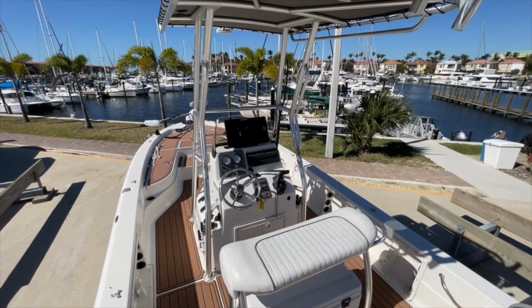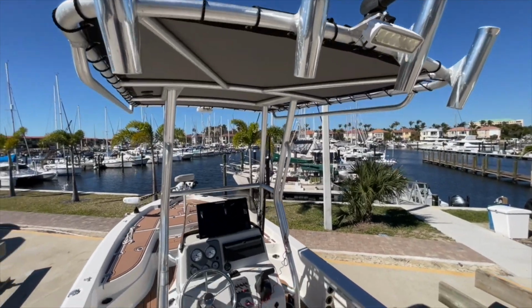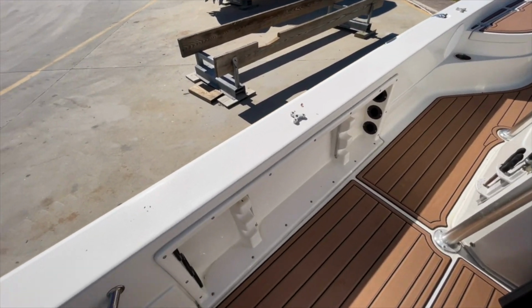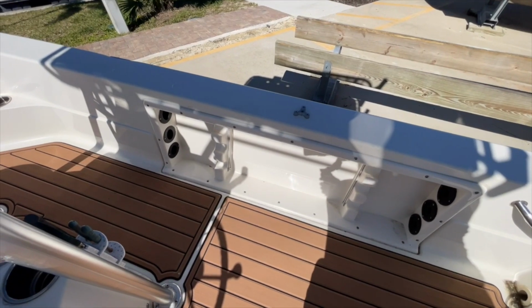Like I said, this boat pretty much set up for fishing. So you have a bunch of rod holders for when you're actively fishing. But in addition, on the port and starboard sides, you have rod holders. Looks like there's 3 there, and then additionally on the starboard side you have 3 more.